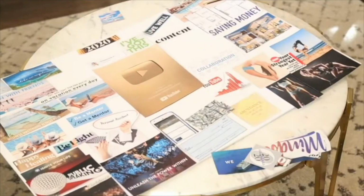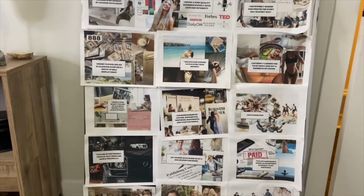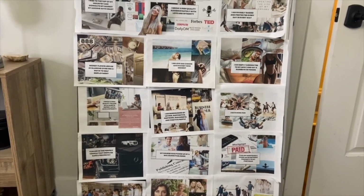Vision boards for me in the past have not worked out. When Annie told us that we were going to create vision boards, I was like, oh, here we go again. So I did end up manifesting my vision board. Most of the things on her vision board manifested within a 6-month period or less.